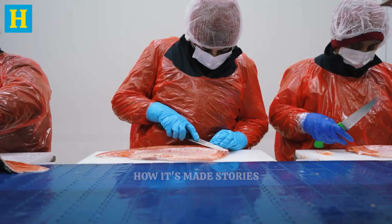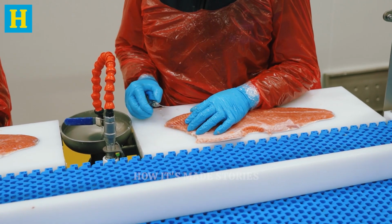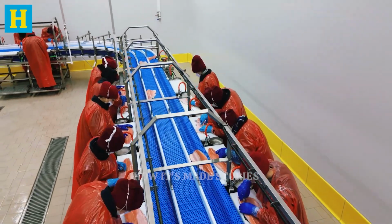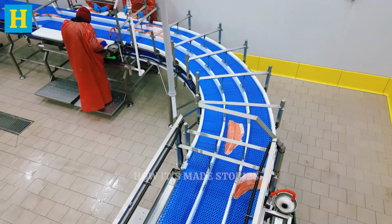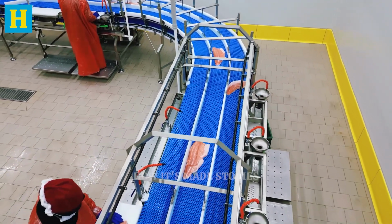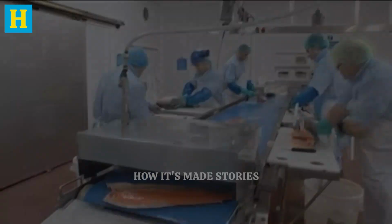The fillets are then inspected for any remaining bones or imperfections. Any defects are trimmed away to ensure that only the highest quality fillets move forward. The fillets are then rinsed and placed on racks or trays, ready for the next stage. This meticulous processing and filleting ensure that the salmon is prepared perfectly for the smoking or other processing methods that will follow.